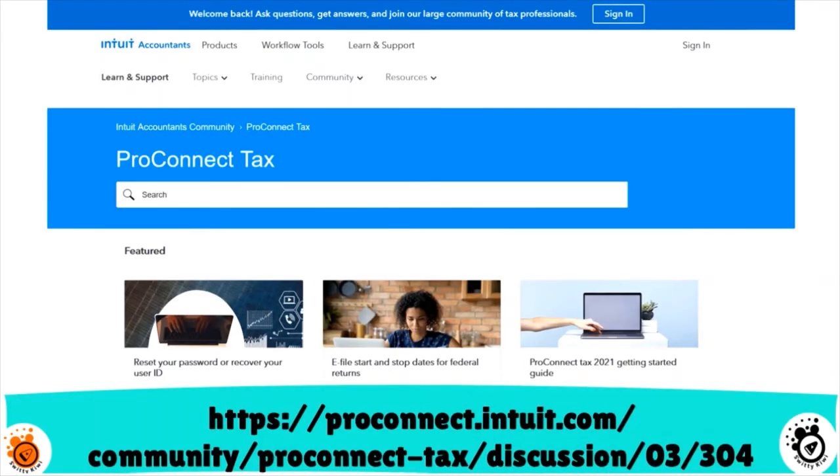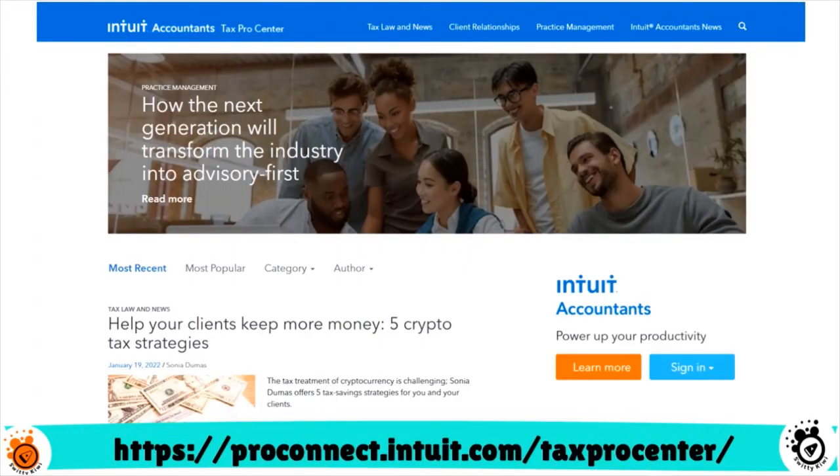And also, what we love with the support program at ProConnect is that it is very diverse. So you have the normal support, you have industry discussions, and those industry discussions are really great because they give you the opportunity to learn from peers also. You have user groups, so you have the Lacerte DSK groups and the community groups. You have resources. You have the Tax Pro Center that's there if you need help.